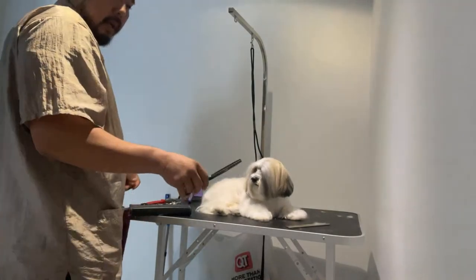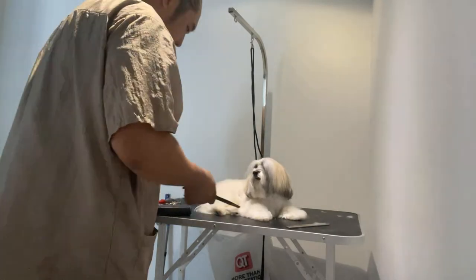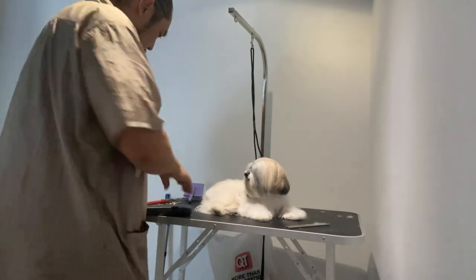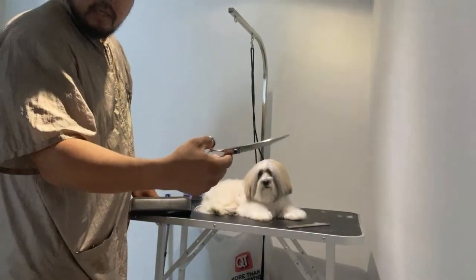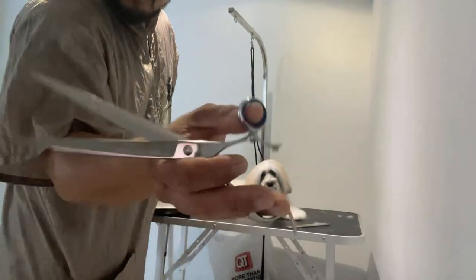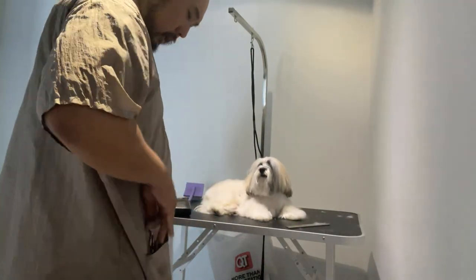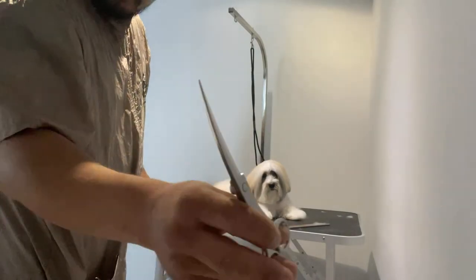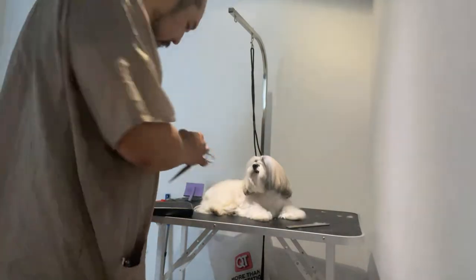Okay, so I like these long thinners when you're dealing with a long coat like this. So I'm going to put this in my pocket here. That's going to be one of the ones I use. I like this one because I'm going to be making long cuts around the head. So here's my shark fin shears. I'm going to use this one too. Put that in my pocket. I'll probably use this around her feet because this is a shorter curve shear. This is going to be nice around her feet. So I'll put that in my pocket.